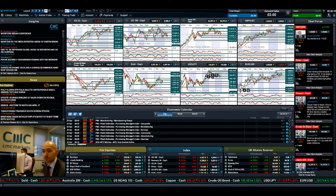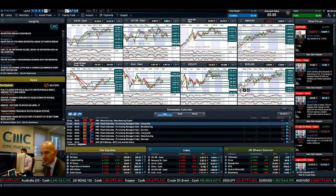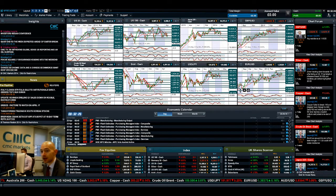The way to look at this is to see how the markets kind of unravel throughout the rest of the day, and if we're actually going to get a little bit of a sell-off towards the end of the session as we head into that four-day weekend.